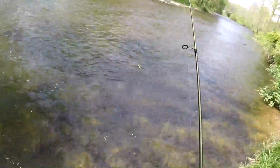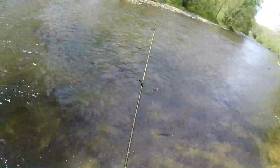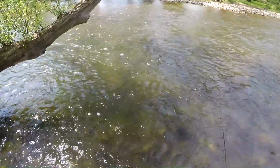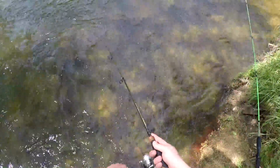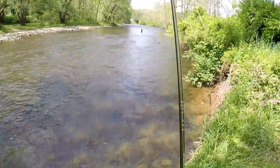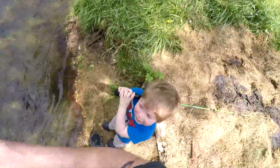Well, try to get another one here. I let him go, buddy. Whoa, careful, back up. Oh, that was a fish right there. Picked it up. You got one? Yeah.